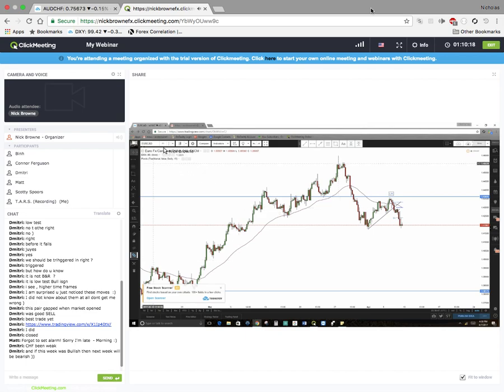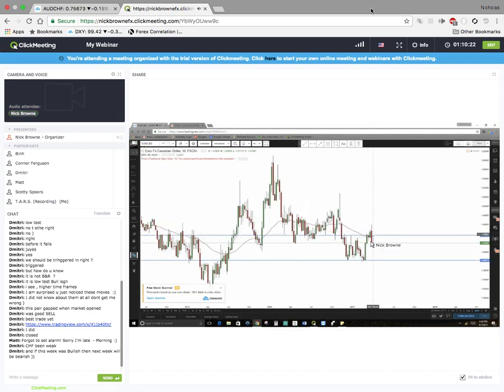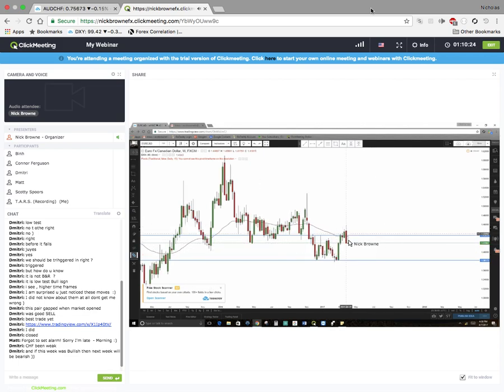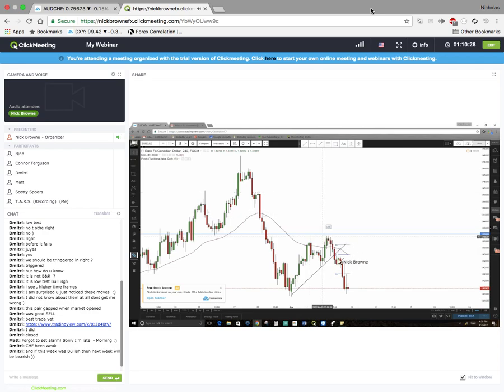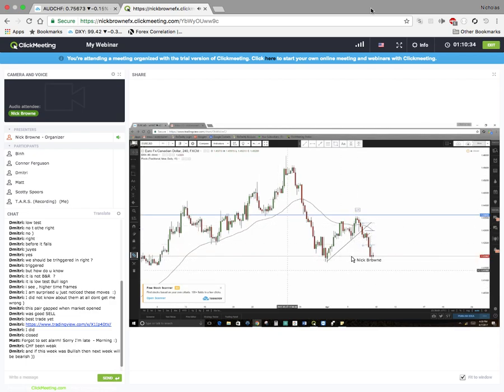So I like EuroCAD for the weekly. This could be an inverted hammer, but once you go down to those other time frames, this is just bearish. This is completely bearish. I do not see any signs of price reversing at this point. This isn't valid for me yet, just because that's where price ended for the week. So we'll see what happens next week. But I like it.